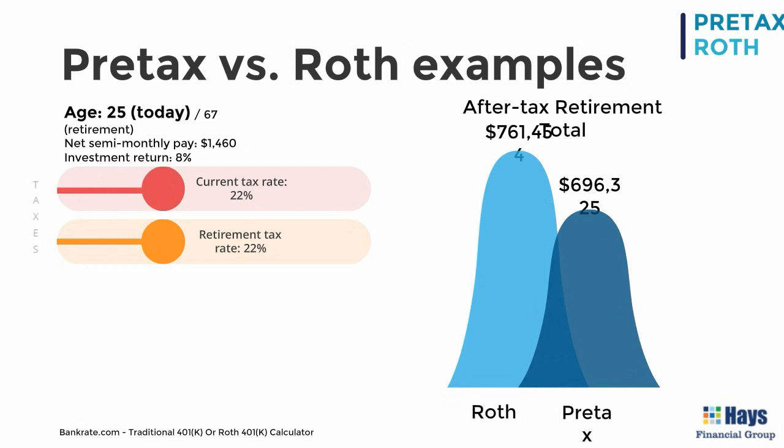But if we look at a person that has a much longer time horizon, so previously we were looking at a middle-aged person, 40 years of age. Now let's look at a 25-year-old and we say taxes are the same, but we project out and we see that Roth would benefit that person much more by the time they get to retirement.